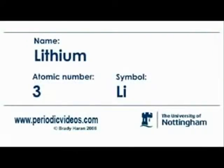So lithium is the lightest metal. It's a very light element. It will float on water, though of course it does react with water as well. So we're going to take a small sample, and again we're going to see what happens when we react it with water. Okay? It has had a number of quite important applications in the last few years.